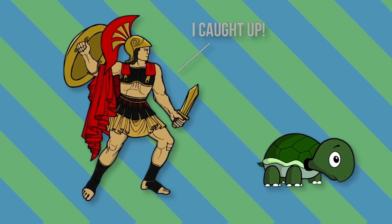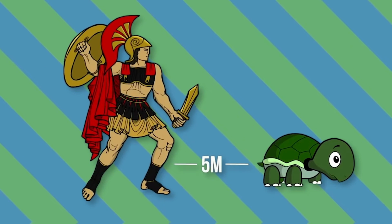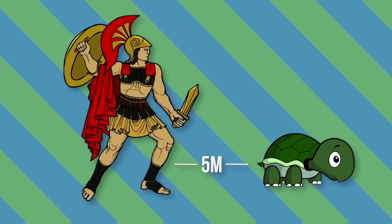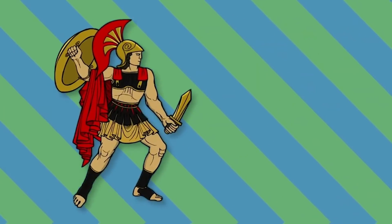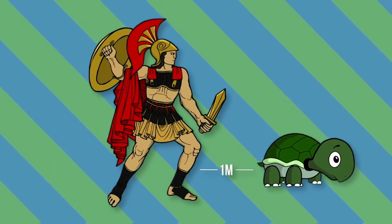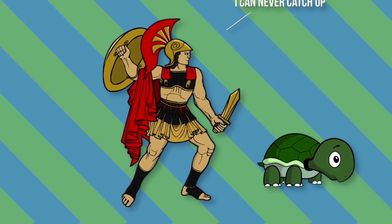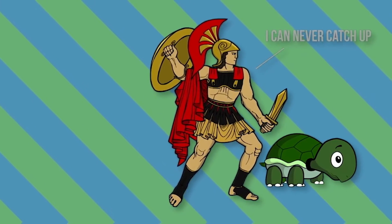Achilles starts running, eventually catching up to the position of the tortoise in a certain amount of time. But in that time, the tortoise has moved an additional 5 meters. Now, Achilles is behind by 5 meters, and he moves ahead to try to close the gap. In the time he does this, the tortoise has moved another 1 meter. This continues to happen, and the gap continues to get smaller and smaller. But yet, Achilles is never able to overtake the tortoise.